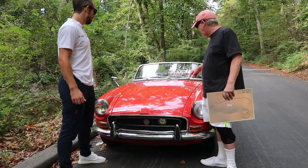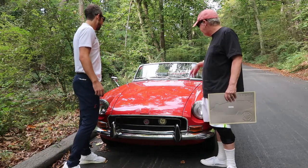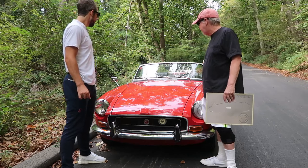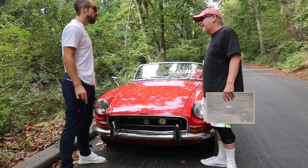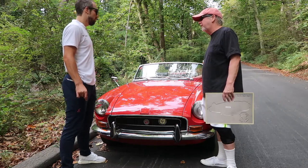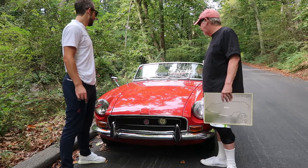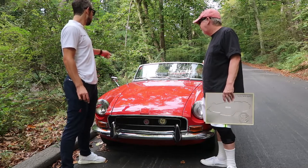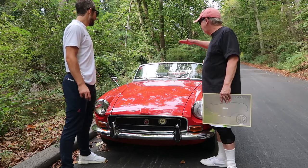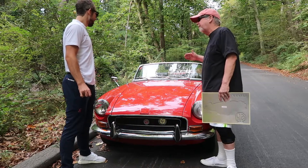Three windshield wipers. Three windshield wipers. Kind of an unusual thing. It's one of the safety things. There was a regulation in England that the wipers had to cover a certain percentage of the windshield. Two wipers wouldn't cut it, so they added a third. That's interesting, because this windshield is actually pretty small to begin with, right? Yeah, it's kind of a low-profile windshield. That's kind of why they couldn't make the wipers cover it.